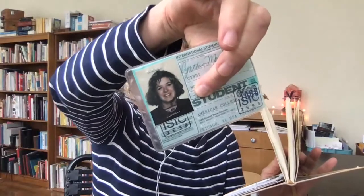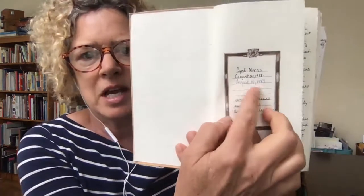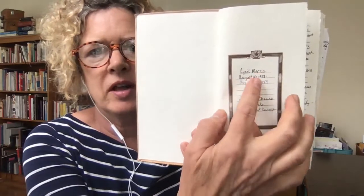And this is one of those notebooks that is like half full. So this part is all unwritten in. But then I do have pages from another little notebook that I tucked in the back. I don't know what that is. Here is my student ID card from 1988. That's what I looked like, Cindy Morris. And then the first page starts, it says, On en France and travels throughout Europe, August 30th, 1988 to August 10th, 1989. So I do like to put the dates at the beginning, so I know like what this notebook is from.